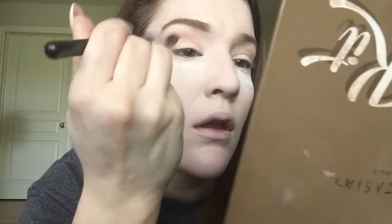So I'm just taking, what's this color? Tempura. Putting it all in my crease. And that's just gonna act as our transition shade.